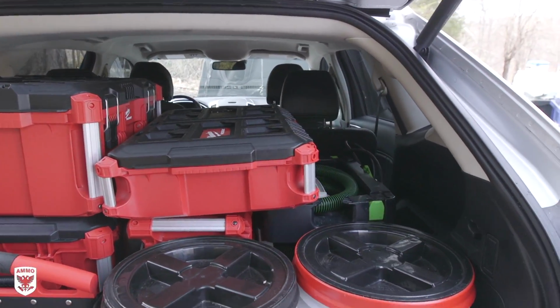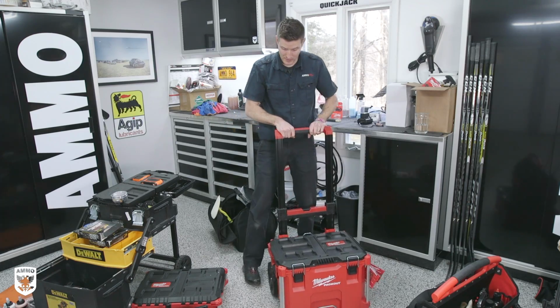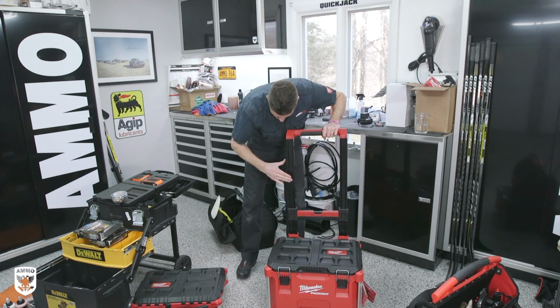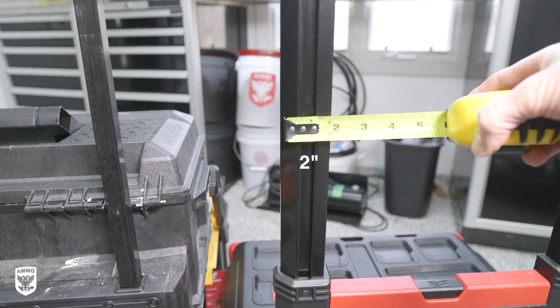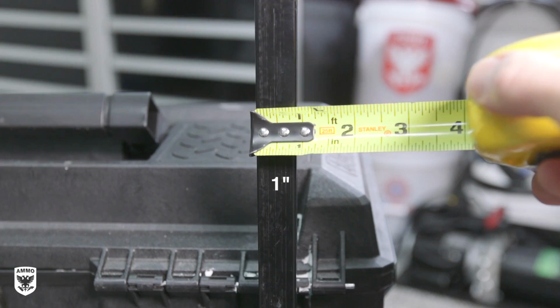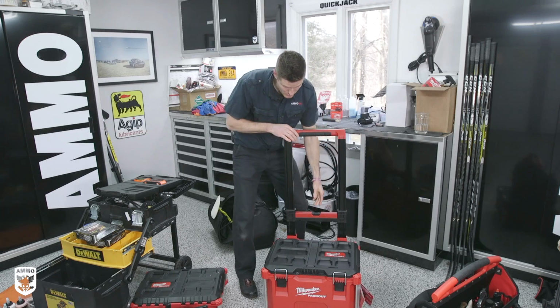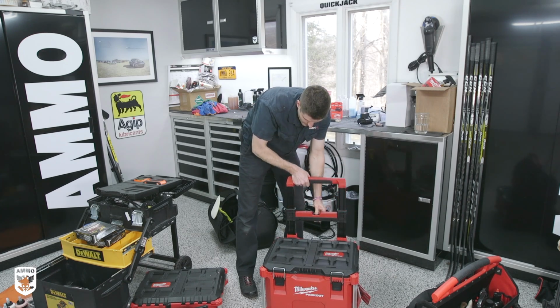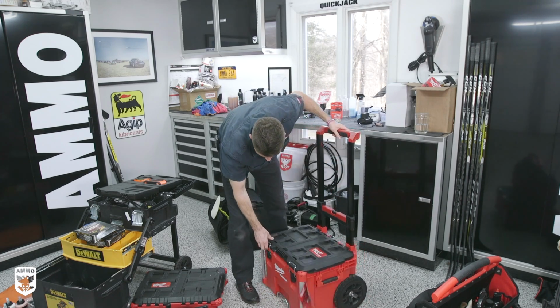Okay, so here's the base. Now this base, what we were talking about before, look at the thickness gauge of this one versus this one. See how flimsy this is? And this one's super sturdy. You can put it all the way down if you're trying to store it. So this is the base.